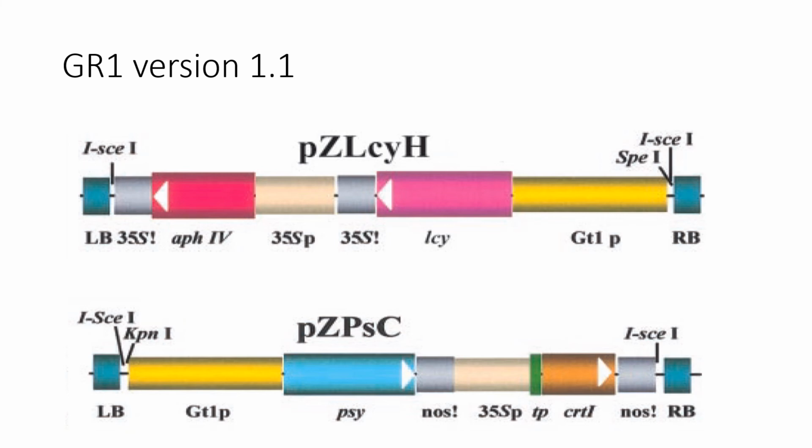Okay, so the other version actually included two different T-DNAs. Again, you've got the left and right border. You've got your endosperm-specific promoter. This one is actually driving the lycopene synthase, which it turned out we didn't actually need. And you still have to have your antibiotic resistance.